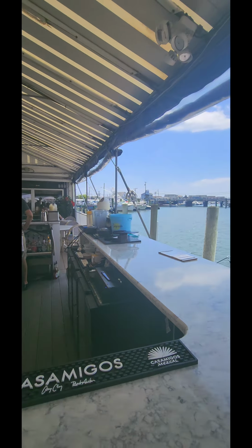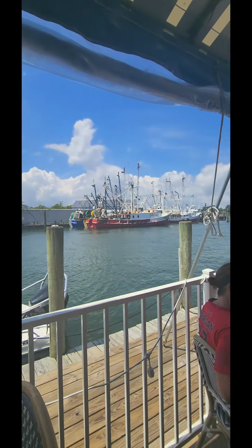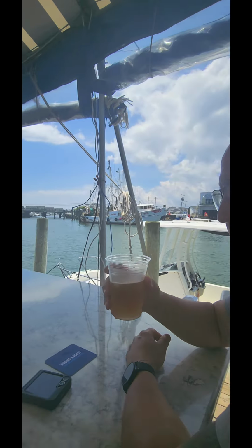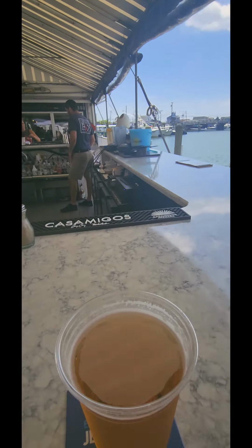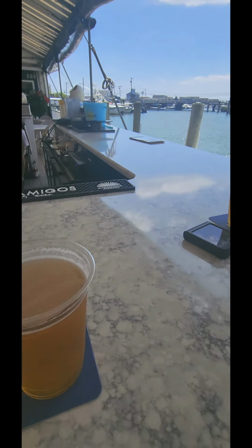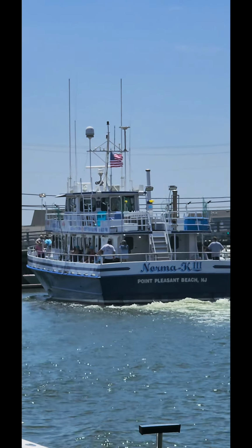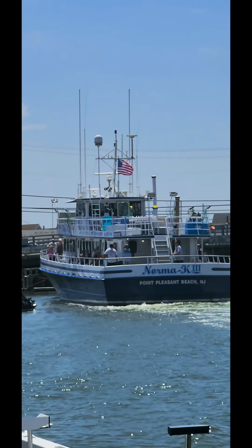Okay, so we are outside enjoying some lunch today on the bay. Right, hubby? Say some cheese. And it's so beautiful. Yes, and this is what we are doing. Have some lunch, relax. Party boats are going.